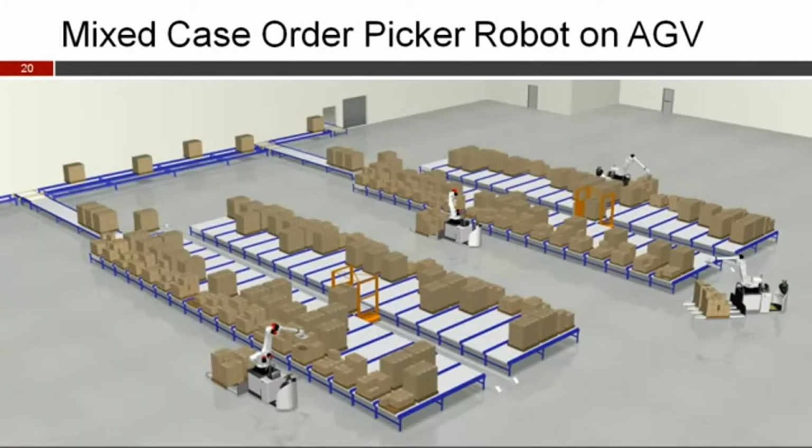This is another example of a technique that combines robotic palletizing with automated case flow for higher throughput and more pick face or SKU availability.